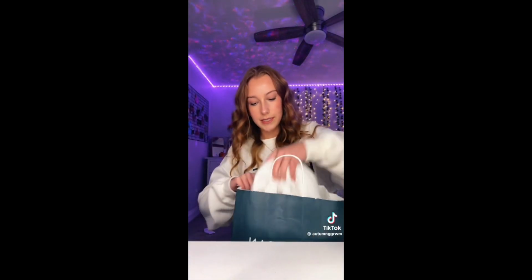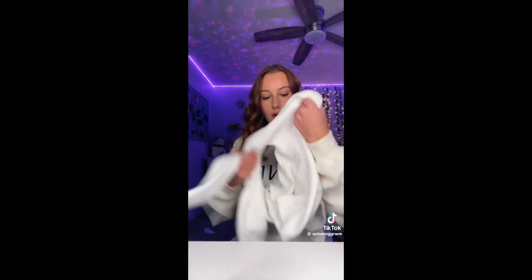Oh my god. Anyways, next from American Eagle, I just got one thing too. I just got this little white sweater, and it's one of those ones that's off the shoulder. I don't know how to explain it.